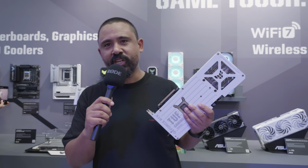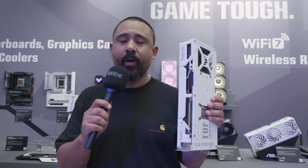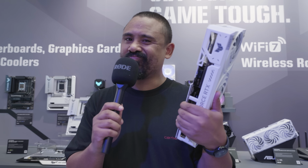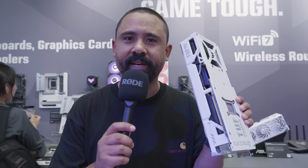Look guys, I gotta ease you into the BTF lovin'. There's some new BTF graphics cards that will now allow you to use it with a regular 12 volt high power connector, meaning you don't have to have a BTF motherboard to power it, or it also has the BTF power connector using this clever little adapter. Let me show you how this works.